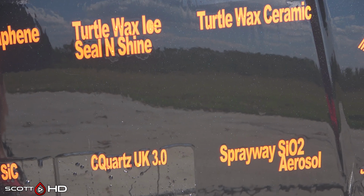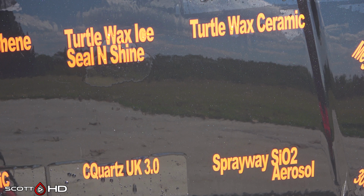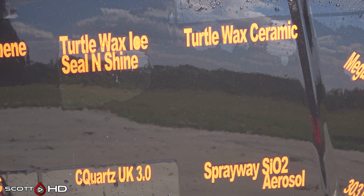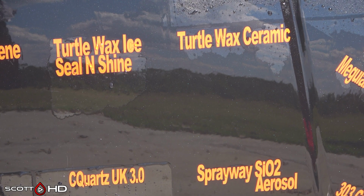Turtle Wax Seal and Shine. I think we're going to call that one weak too. It's just barely hanging on there. So that's a new one that we're going to mark this month.